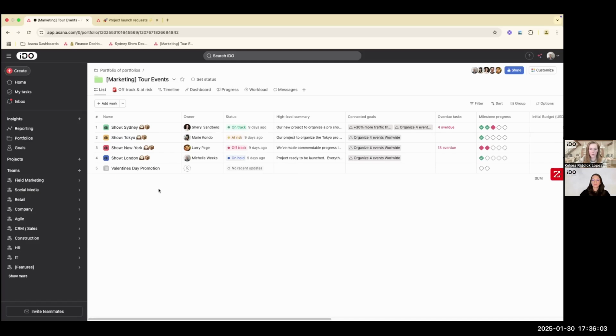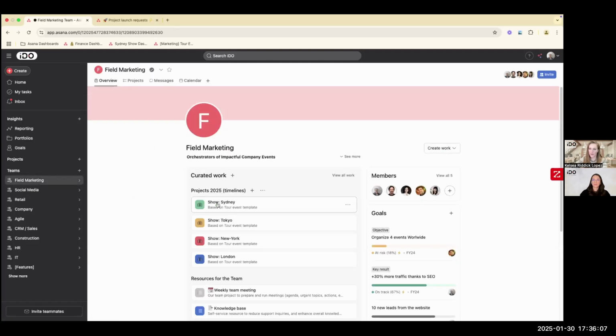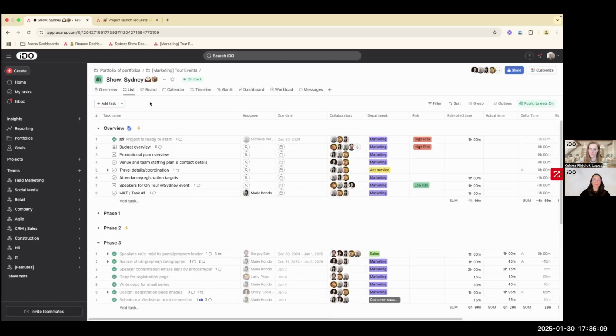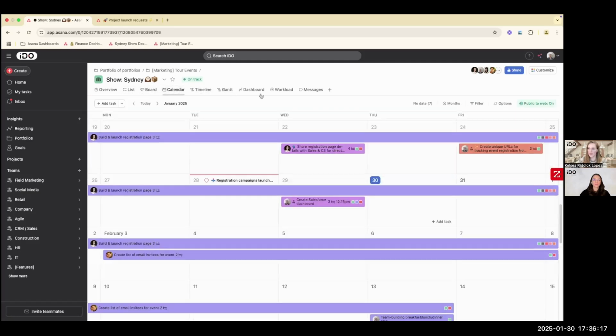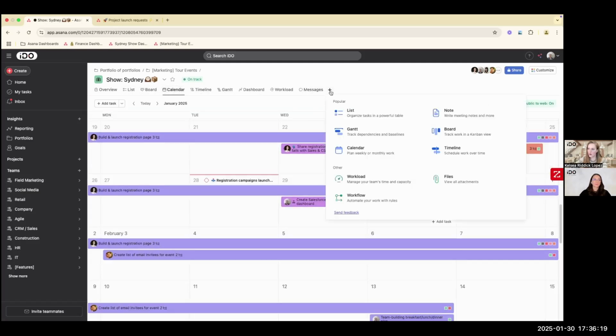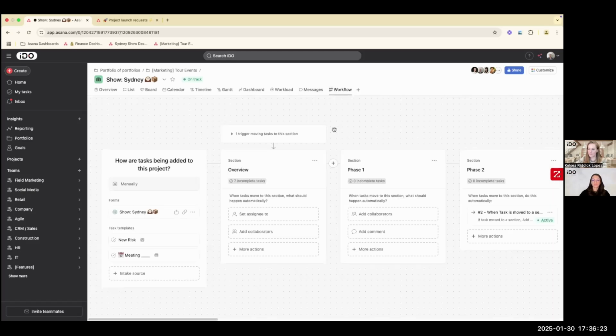Someone asked about workflow, so I will briefly cover that. So the workflow is a tab that's available. When I was going through these various tabs on the previous project about how you can click through and see these projects in different ways, there is a tab that's called workflow. And this workflow tab is essentially a way to visualize automation within your project.